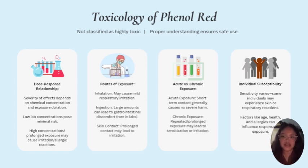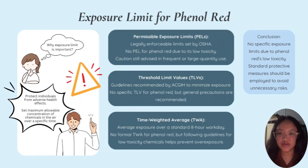Individual susceptibility: some individuals may be more sensitive, reacting to low exposure levels with skin or respiratory discomfort. Factors like age, health status, and allergies can influence a person's reaction to the chemical. So even though phenol red is not highly toxic, it is still important to set and follow exposure limits to protect workers. Exposure limits are guidelines that set the maximum amount of a chemical a worker can be exposed to in the air over a specific time. This limit helps to ensure people don't experience harmful effects from chemical exposure.